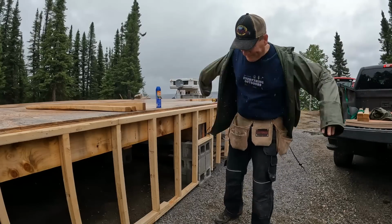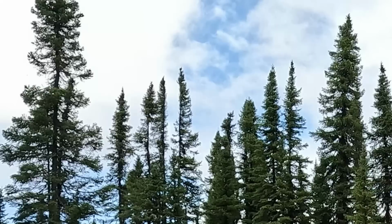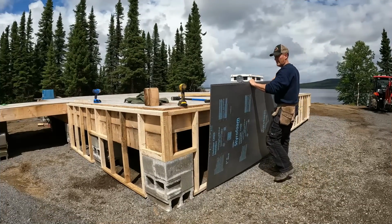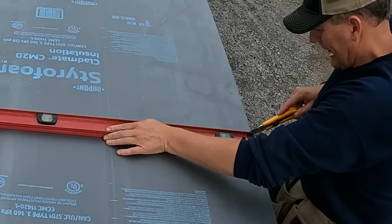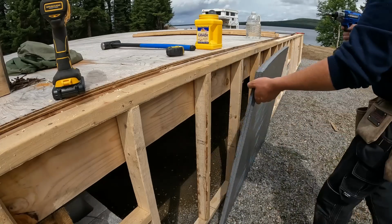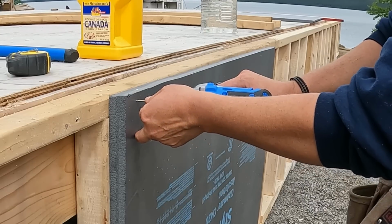Here we go again. I'll soon have my jacket worn out, putting it on, taking it off. Don't have the proper screws here today for this, but this will keep it there for the time being.